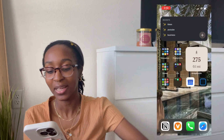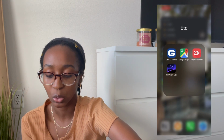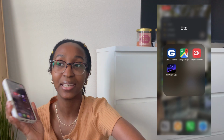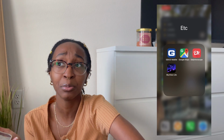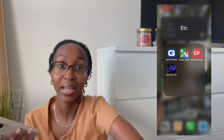So then I have etc. I have my Geico mobile, which just has my car insurance, Google Maps, daily horoscope, don't really use that, and then Skyview, which I feel like is cool. You can look at the stars with your phone and it will like show the constellations and even planets sometimes, like, oh, Jupiter's right there, even if you can't necessarily see it. But I like using that.